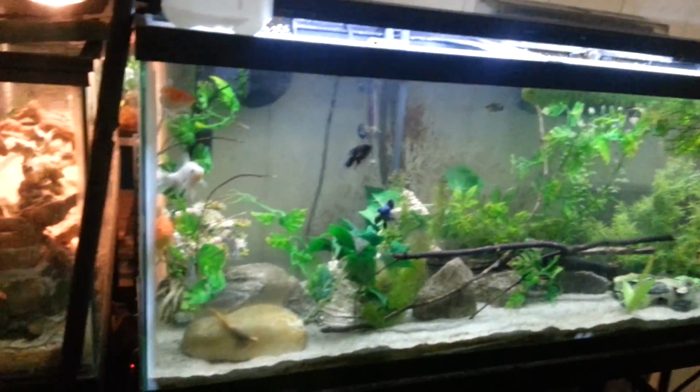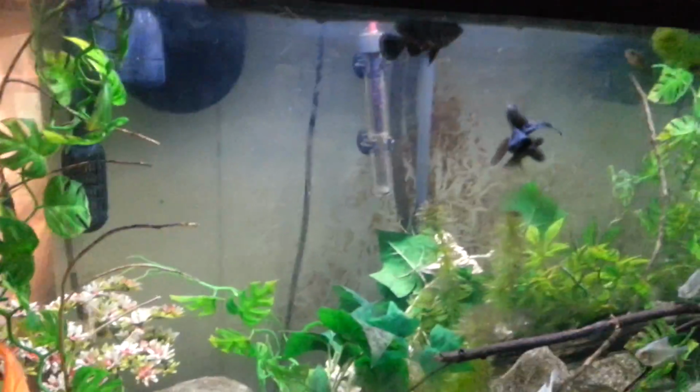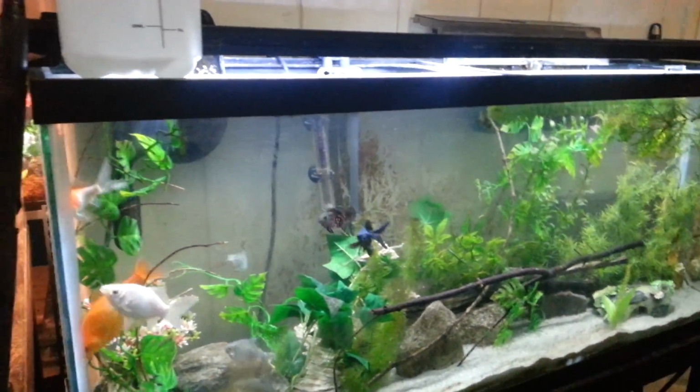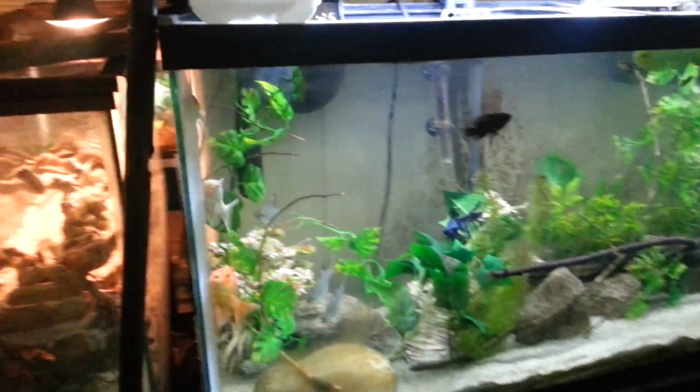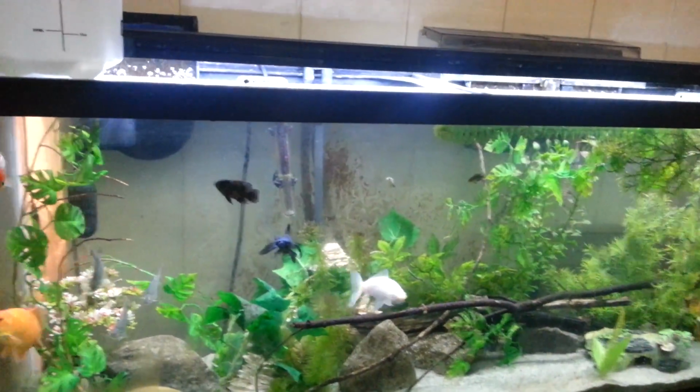Alright, got 3 comic goldfish, a black moor goldfish, a baby Oscar, 3 tinfoil barbs, and these guys are really cool. These are Parachromis fry of the jaguar cichlid. Really, really cool guys. There's also a few Cory catfish and a bumblebee catfish somewhere down there in the sand. Really, really, really cool tank. I love this tank. You would think that there's a lot of aggression in here, but oddly enough, there is purely no aggression. The way they're acting right now is the way they always act. I've never seen them act in any other way, at least.